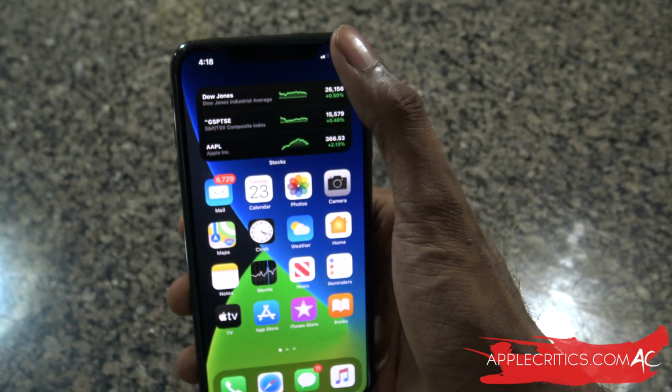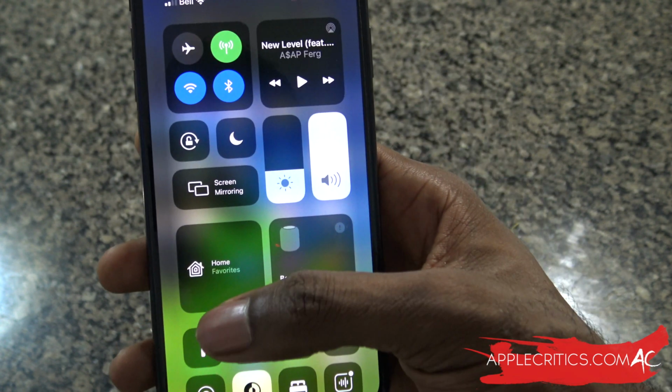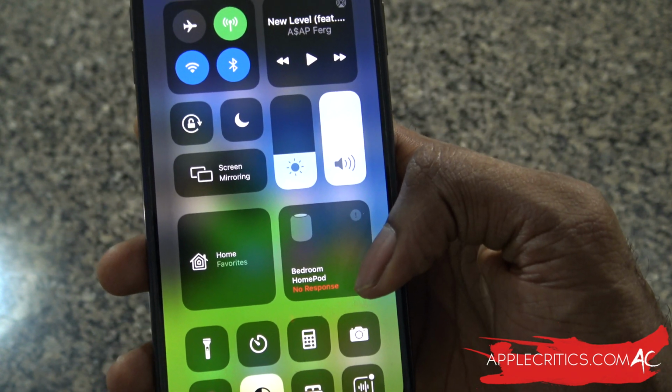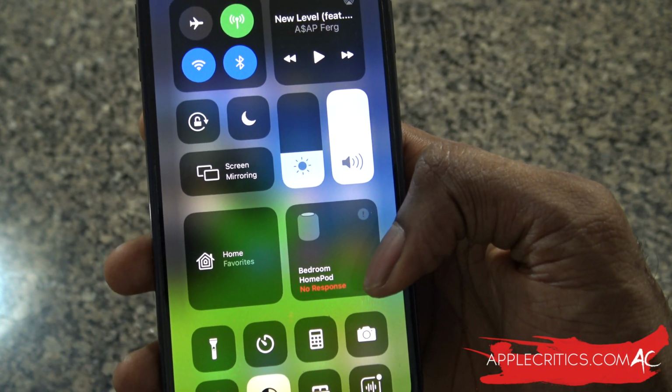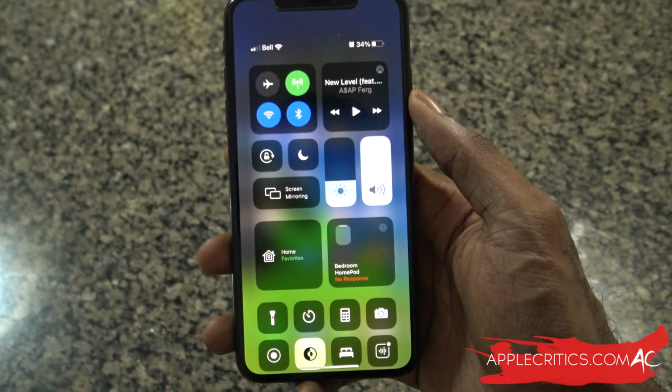Now looking at the Control Center, it looks a lot different. It looks a little more crowded now because we have the home settings for your HomeKit, and you also have your HomePod. So we have the options to configure your HomePod within Control Center finally. So this is the default Control Center.